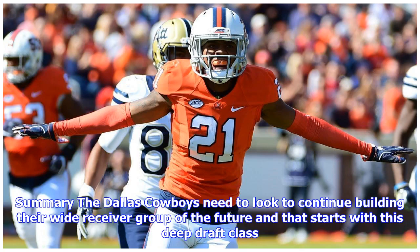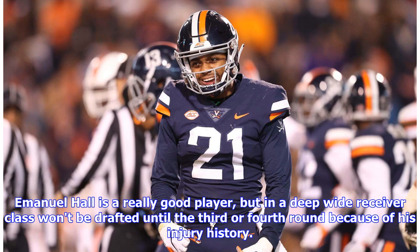Summary: the Dallas Cowboys need to look to continue building their wide receiver group of the future, and that starts with this deep draft class. Emmanuel Hall is a really good player, but in a deep wide receiver class won't be drafted until the 3rd or 4th round because of his injury history.